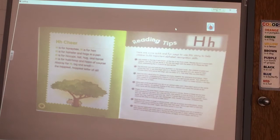H is for honeybee, H is for hen. H is for hamster and hogs in a pen. H is for hiccups, hat, hug, and horse. H is for hula hoop and hippo, of course. Hooray for H, big and small, the happiest, hoppiest letter of all.